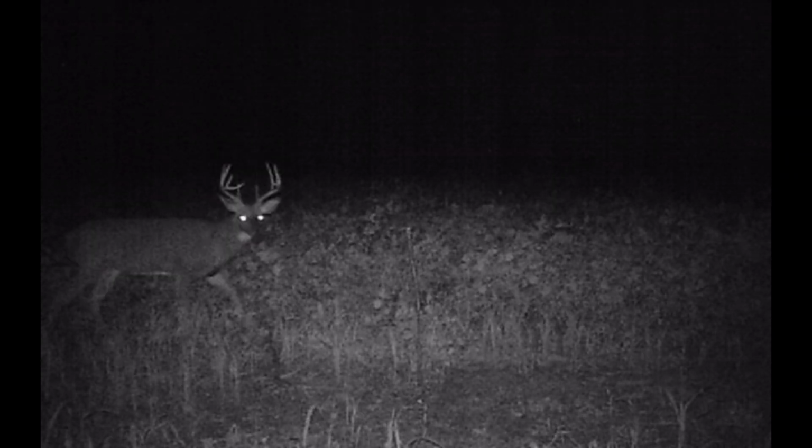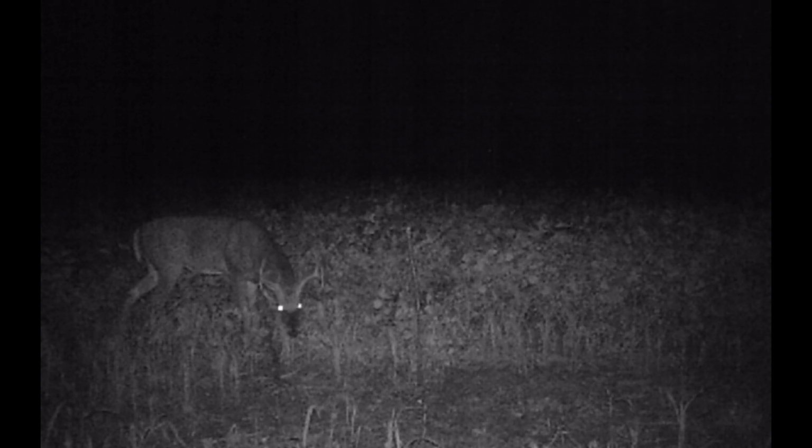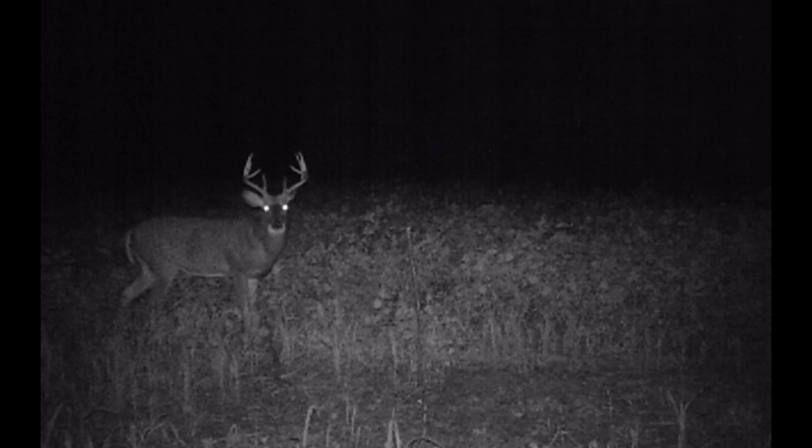How does one get that big old buck to keep coming back to the same spot over and over until you're eventually sitting in your tree stand and he comes by in the daylight?